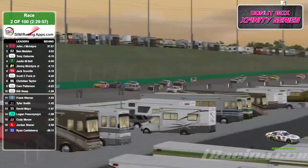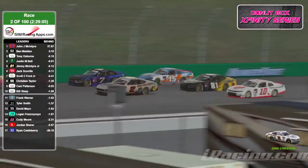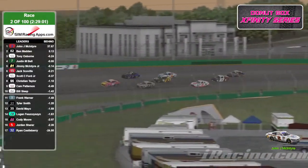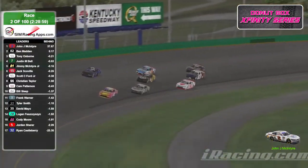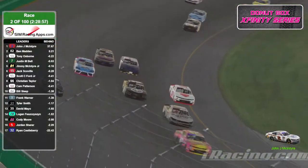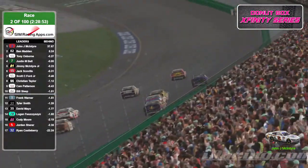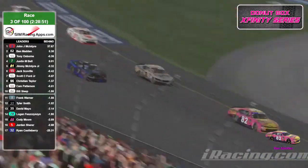McIntyre still holding him off, though. He got loose. Ben Madden gets the run on the outside. He's going to take the lead over Justin Bell right behind him. Jimmy McIntyre getting a little loose going into the corner. Crossing the stripe, your new leader is going to be the Aussie Ben Madden.